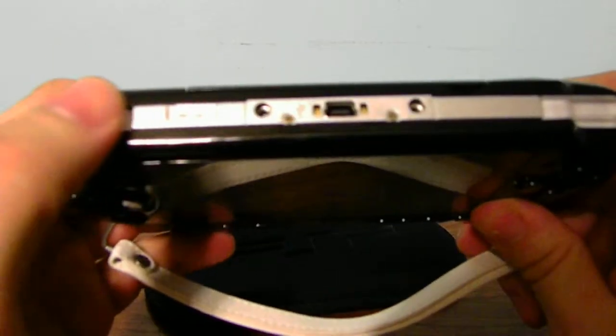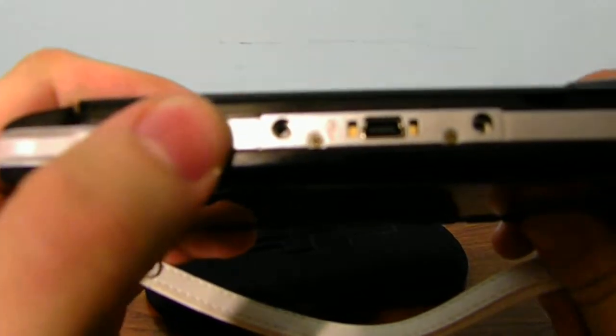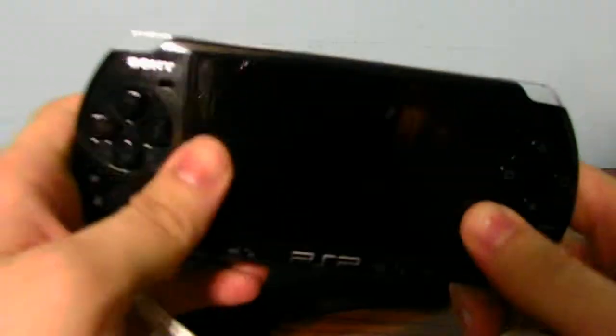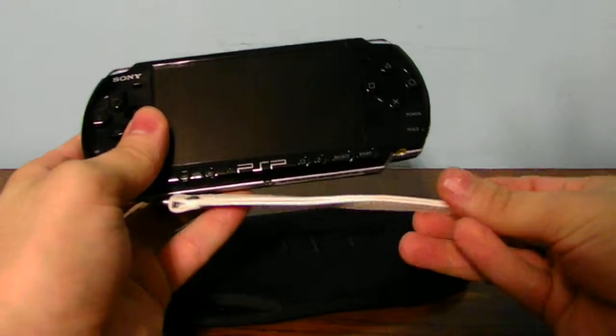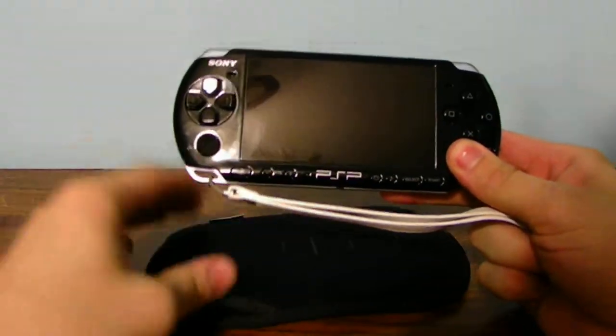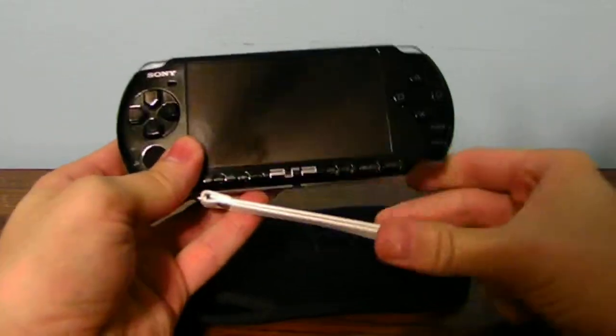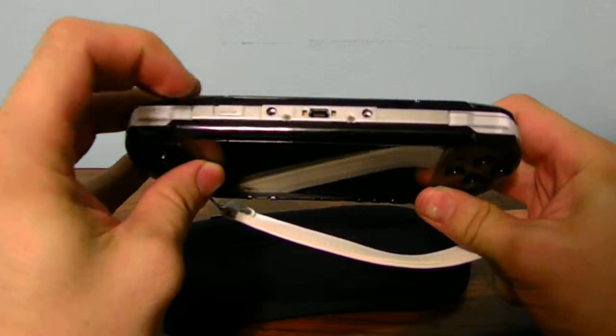Now, how do I know this is on the internet? If I have this switch turned on, it is on the internet. If I have it switched off, it's off the internet. Again, when I need to play my games or check on anything on the system for updates or anything, I have to have this plugged in and also on the internet.